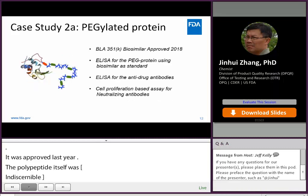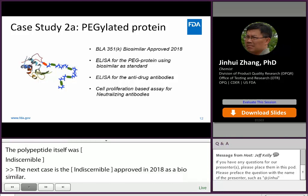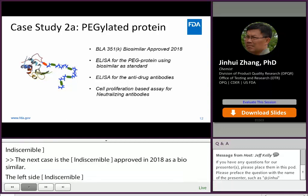The next case is a pegylated growth hormone. It was approved in 2018 as a BLA 351(k) biosimilar. You can see from the picture, the left side is the hormone itself, and the right side is the PEG tail. In the submission, there are 3 methods to quantitate the pegylated protein, anti-drug antibodies, and neutralizing antibodies.